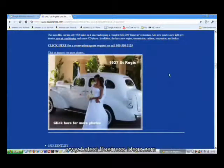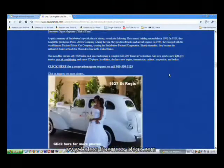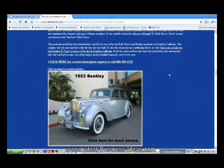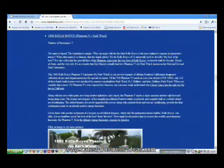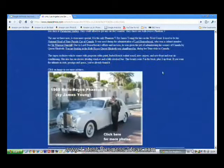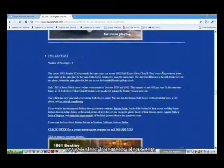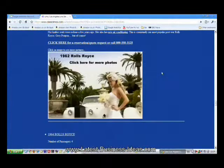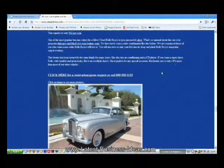So there we've got a 36 Packard, a 37 Packard, what have we got here? St. Regis, I don't think they make those anymore. A 53 Bentley, not in white, interestingly. A 60s Rolls-Royce Phantom 5. Another one, a big Bentley from the 60s, and so on. So you can see here, and they've got quite a few more.